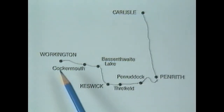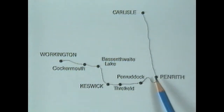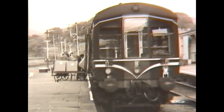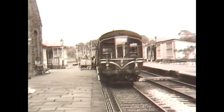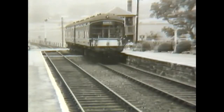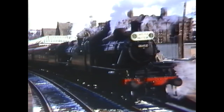We're going to take the old line across northern Lakeland, through Keswick and Penrith. Sadly, it shut in 1966. First, an eastbound diesel multiple unit pauses at Cockermouth Station. And another at Bassenthwaite Lake, where the line followed the shore of the lake itself and has been replaced by the trunk road.